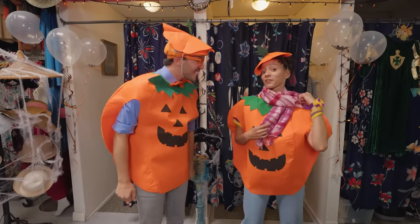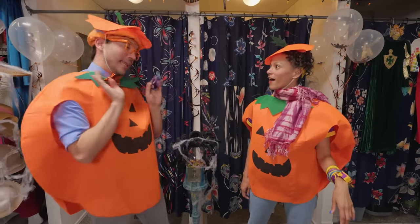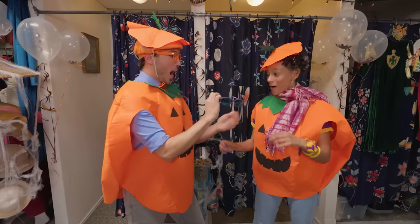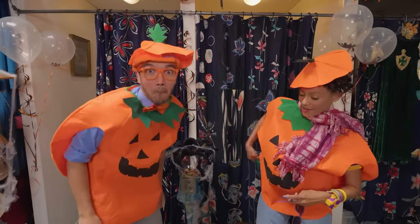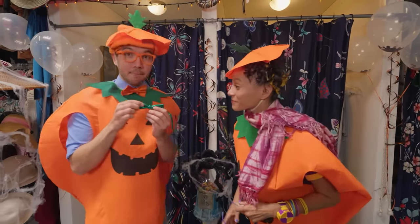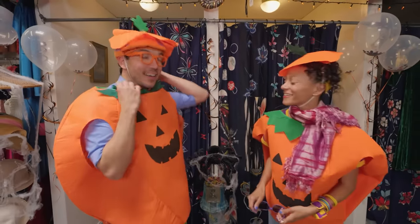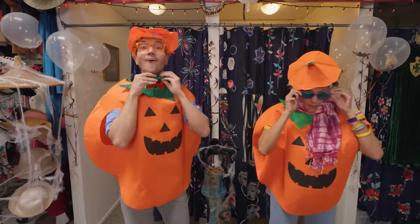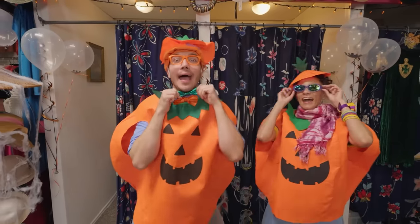And look, I even added a little accessory. Ooh, hey, I have something that I think will help you. And it's another fun accessory. Whoa, purple sunglasses. Oh, and I have something for you. Oh, okay. I have a new bow tie for you, Blippi. Whoa, and it matches the leaves of a pumpkin. Yeah, and it's nice and sparkly. Whoa. Yeah, I'm one cool pumpkin. Oh, yeah, two bow ties.